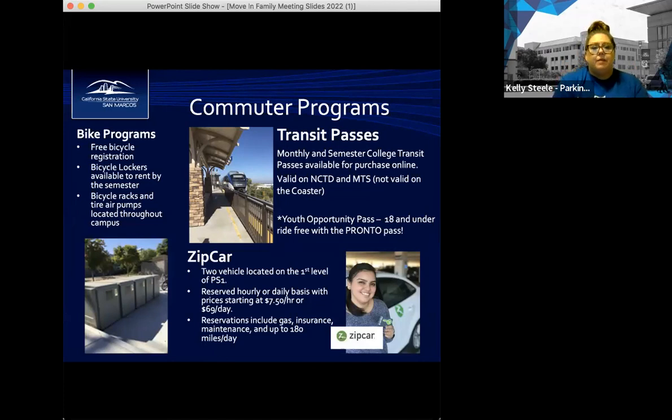And then we do have some commuter programs available through our department. We have a bicycle program where we offer free bicycle registration, and we do have bike lockers available to rent by the semester, as well as bike racks and tire pumps. We do offer transit passes at a discounted rate for students.